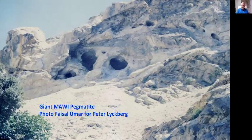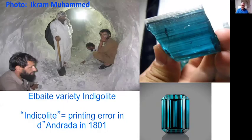Here's a giant Maui pegmatite. And you can see the big pockets. They produced up to 2 tons of kunzite here. And we'll have a look inside the Maui pegmatite, beautiful indigolite.